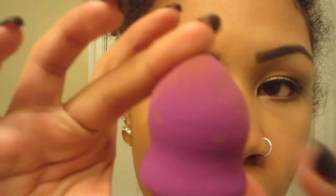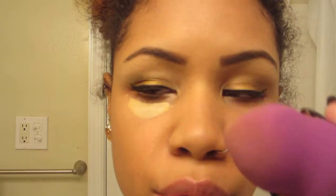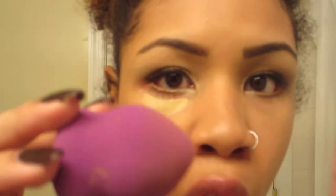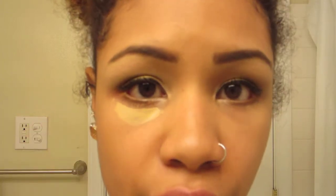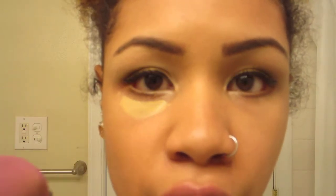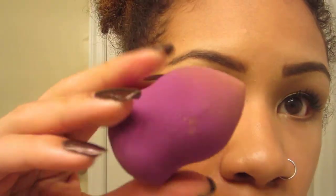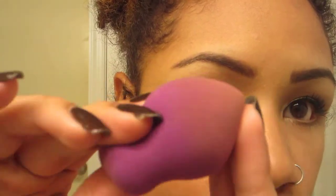I'm actually testing out something new. This is something I ordered off of Les Cosmetiques, and it looks like the Beauty Blender, but it's not $20 or $25 like the Beauty Blender is. This one was only $5.95, and I first heard about this through Makeup by Lena Baby. She had talked about it on one of her videos and said that it was like a pretty good dupe for the Beauty Blender. So I will talk about this more in a future video. I do have a makeup haul coming up. I'll let you guys know how this has been working out for me. So this is my second time using it.